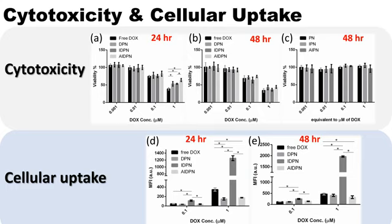In 24-hour incubation, a difference in nanoparticle cytotoxicity could only be observed at 1 molarity. Free doxorubicin showed the highest cytotoxicity in this study, and IDPN had a significantly higher cytotoxic effect than AIDPN. When it comes to cellular uptake experiments, according to Figures D and E, mean fluorescence intensity (MFI) increased with increasing nanoparticle concentration and incubation time. IDPN has the highest MFI compared to other formulations in all conditions. It could be attributed to IDPN's positive surface charge.